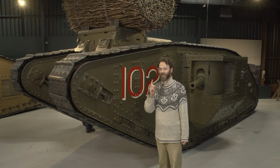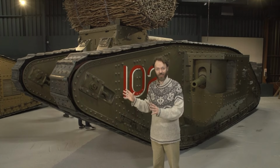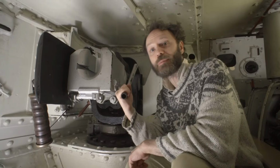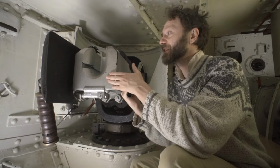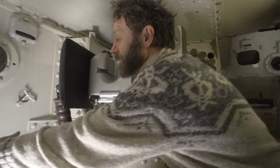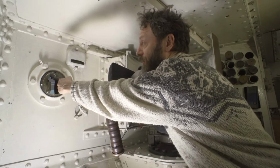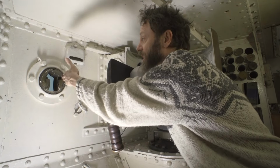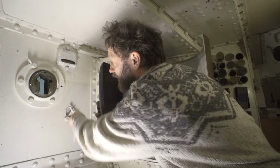Now, we're going to take a look inside, and you may be amazed at the conditions in there. I'm inside in a gunner's position. There will be 2 men operating this 6-pounder in the side sponson. So there'd be a man here, a man where I am, and the man here would also have access to this, which was a Lewis gun port, so there'd be a machine gun going rat-tat-tat there, and all around the tank there are loads of these little oval holes.